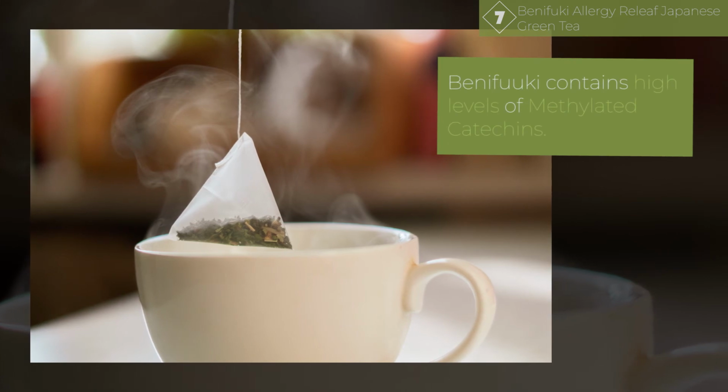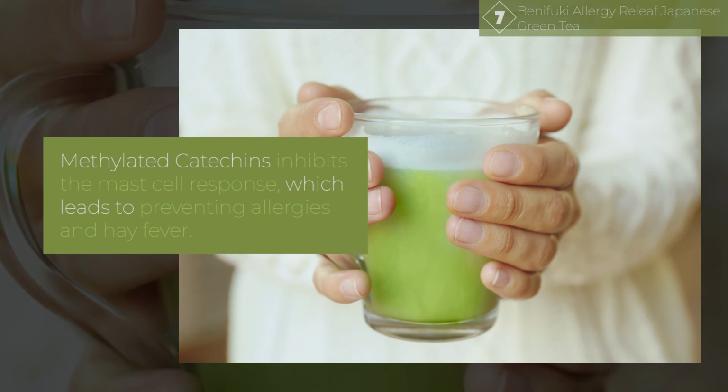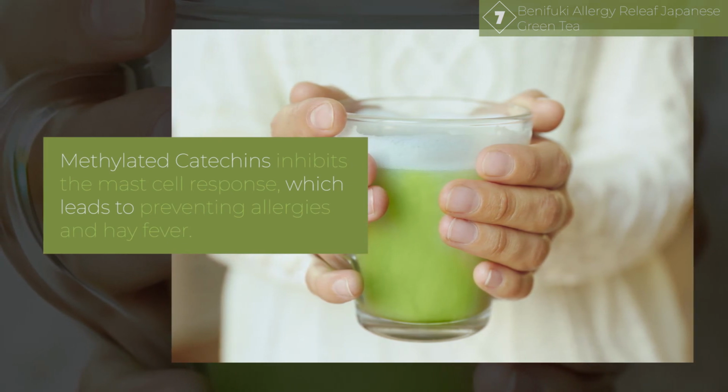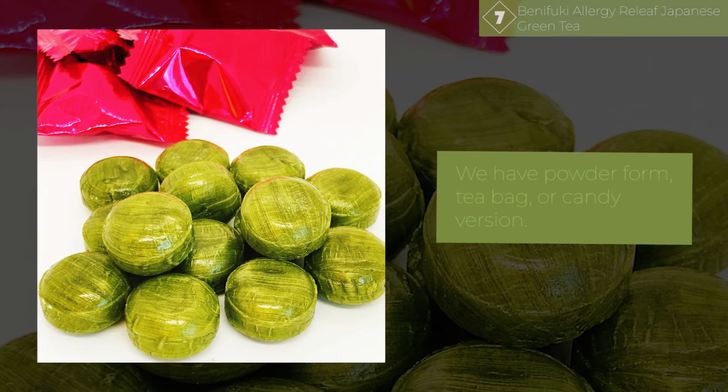Benifuki contains high levels of methylated catechins. Methylated catechins inhibit the mast cell response, which leads to preventing allergies and hay fever. We have a powdered form, tea bags, or a candy version.